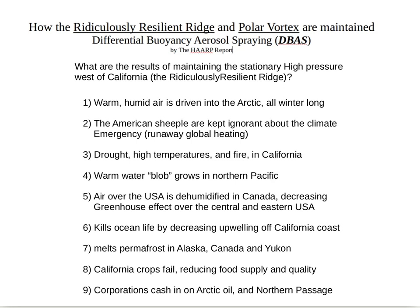It melts the permafrost in Alaska, Canada, and the Yukon, and we already saw how warm the doomsday methane of the East Siberian Arctic shelf is. California crops fail, reducing the food supply and quality, but the corporations get to cash in on Arctic oil and the Northern Passage. Russia is very eager to see a lot of ships crossing through the Arctic Ocean.